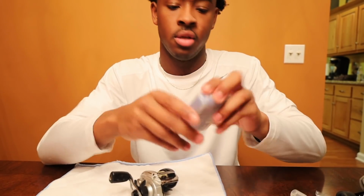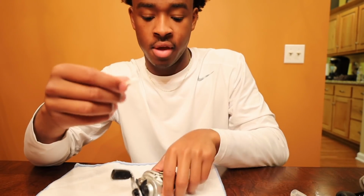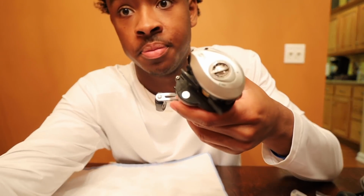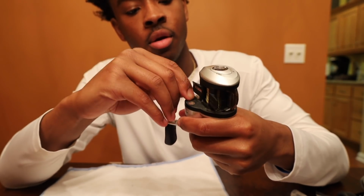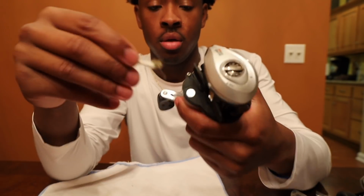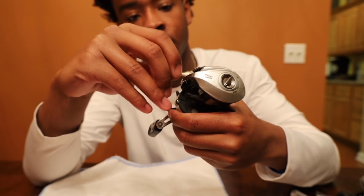Number one, we just take a Q-tip. I don't put anything on them, just use them dry. I don't have that many Q-tips, so that's why we're starting with the ones that are the most dirty first. Wherever you see dirt first, of course, wipe the dirt off. We'll probably go through a lot of Q-tips today, or go through the rest of the Q-tips that I have. We just wipe all the dirt off of the dirty places.